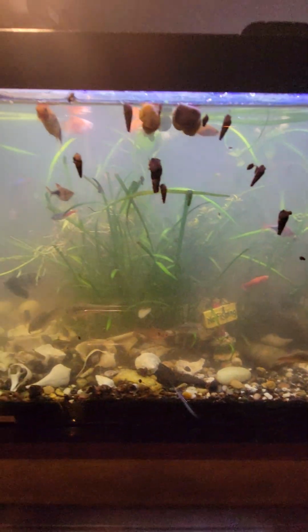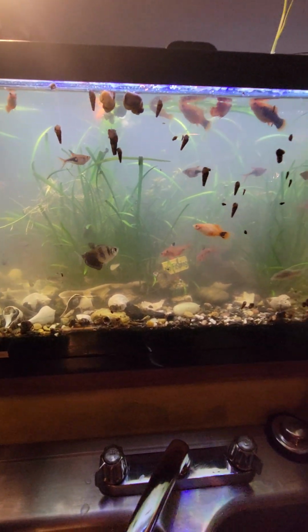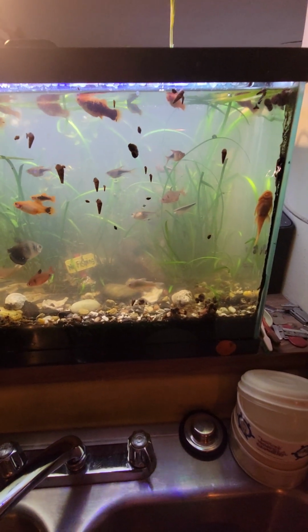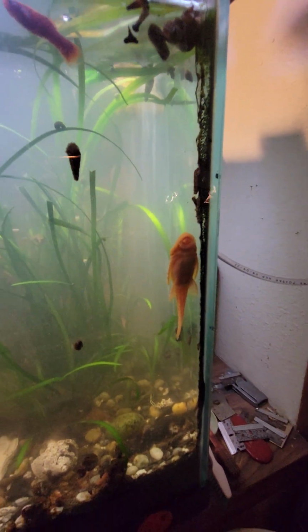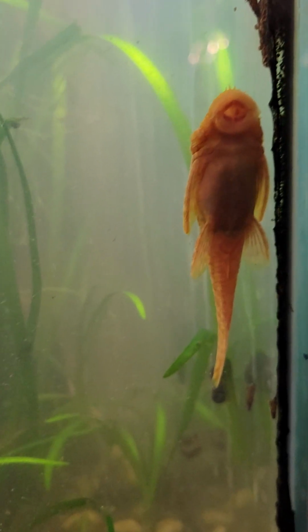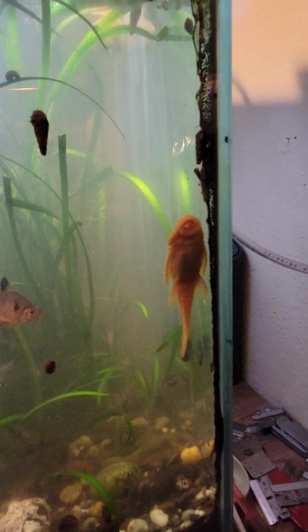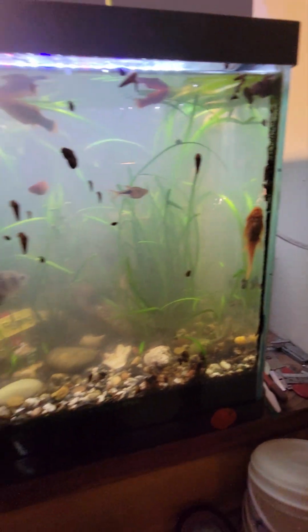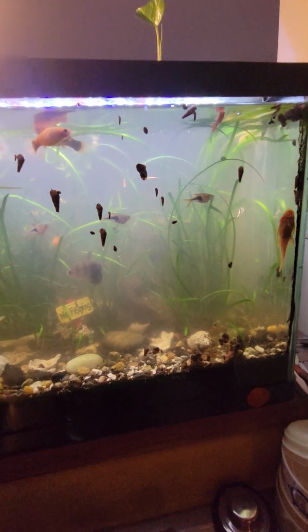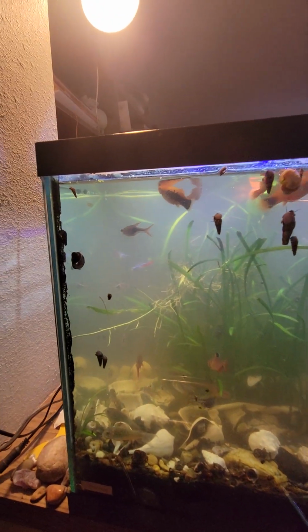Kitchen. This is the oldest tank. It's been set up since the mid-90s, so around 30 years. These are my babies, well, they're about a year old. Bushy nose, albino bushy nose, plecos. There's 2 of them in here. It looks like the male, and there's what I think is a female in here too. But they are only a year old or so.